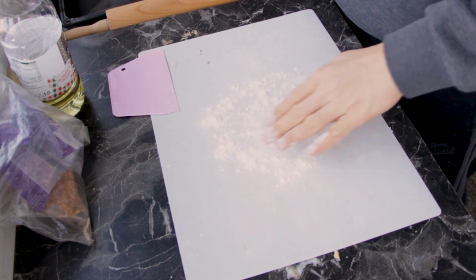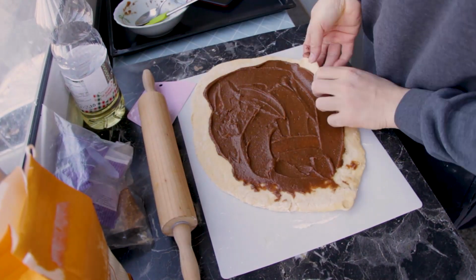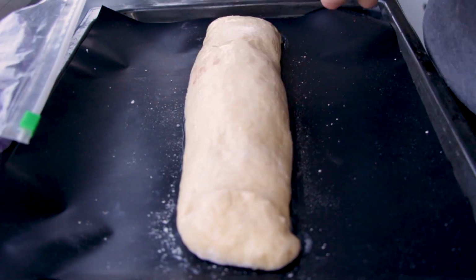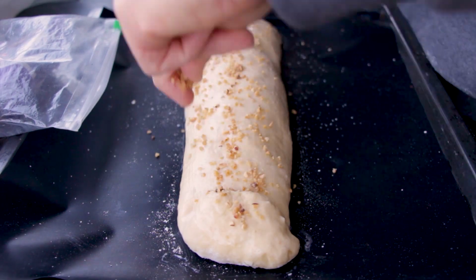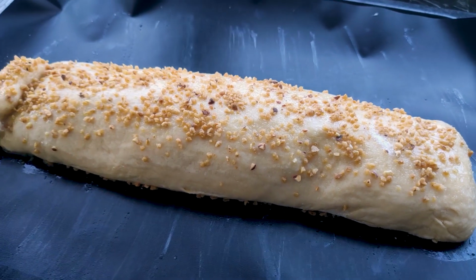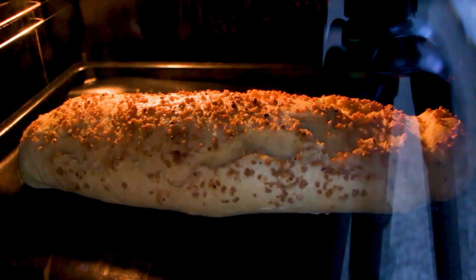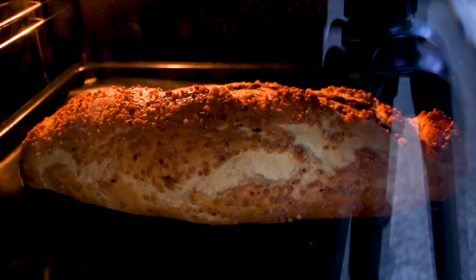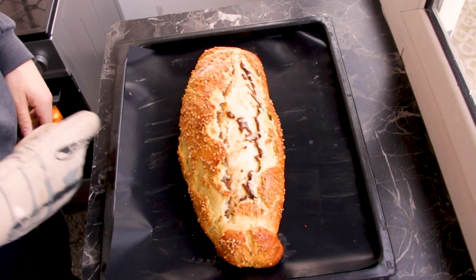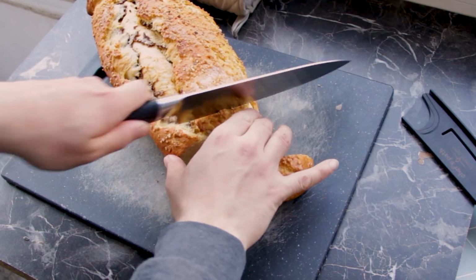Roll your dough to become like a sheet. Don't over roll it so it won't become very thin, and fill it with the marmalade mixture. After that, roll, add some egg white again, sprinkle a little bit of croquant over the top or anything you want, and bake it for the same time. After that, you're rewarded with a huge, tremendous roll filled with delicious marmalade. By the way, this is tastier when it's cooled in the fridge. And yep, that's it.